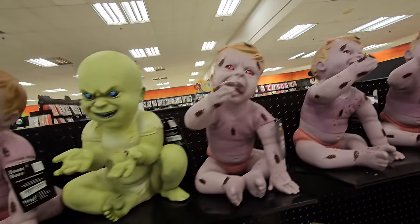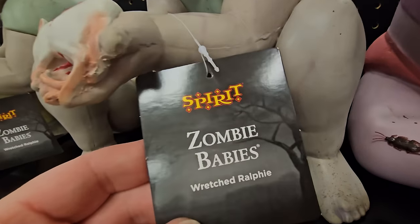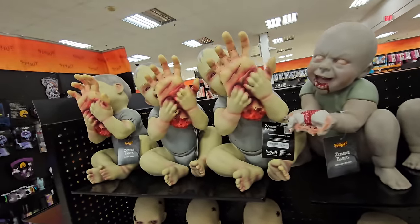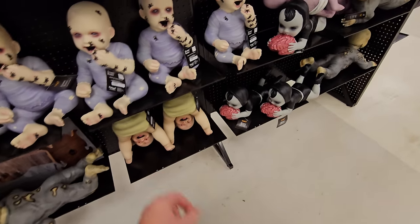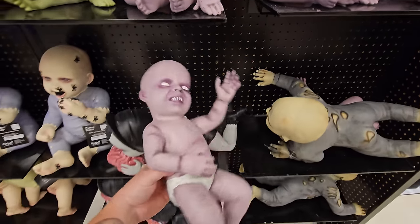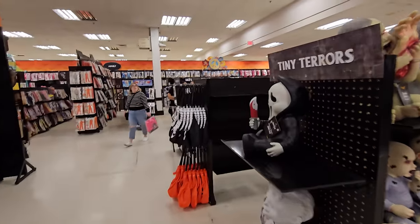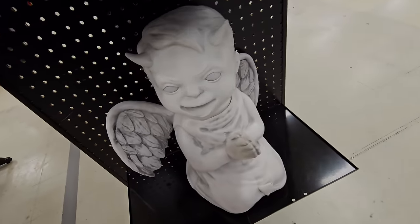We have Ruby, we have Max, we have the rat eater. Look, it threw me off when I actually looked at the tag and it says Wretched Ralphie. Wretched Ralphie, aka the rat eater. We have the hand eater. We have the spider biter, the crawler, the butt baby, the brain eater. We have this strange fellow right here. And I think that's about it for the babies. Oh wait, except for these guys over here. They do have a couple of the tiny terrors. We have the ghost face and we have the singing angel.